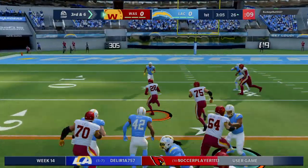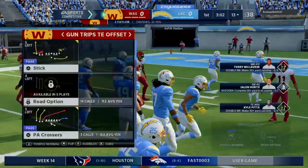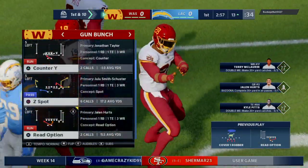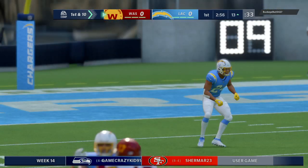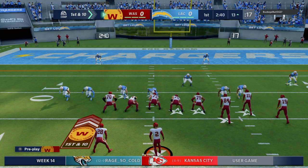From the gun, it's Taylor. And they'll work it inside the 15-yard line before it's all said and done. Bit of a surprise. They ran it on third and medium. Proved to be the right call. First and 10. 13 yards. And a Washington first down.